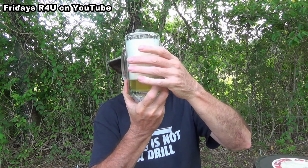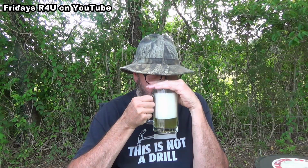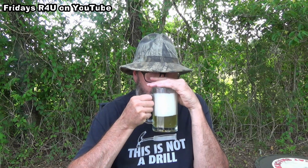Let's get a whiff of it. It says coriander and orange peel. Let's see if we can detect that. I can smell a slight orange aroma, but I'm not getting any coriander, which is unusual. Usually if a brew has coriander in it, coriander is pretty strong, and you're usually able to detect it. And I may be able to in the flavor, but as far as the aroma, I can't. I'm not really getting the coriander in the aroma, just a slight orange tinge in the aroma of it.